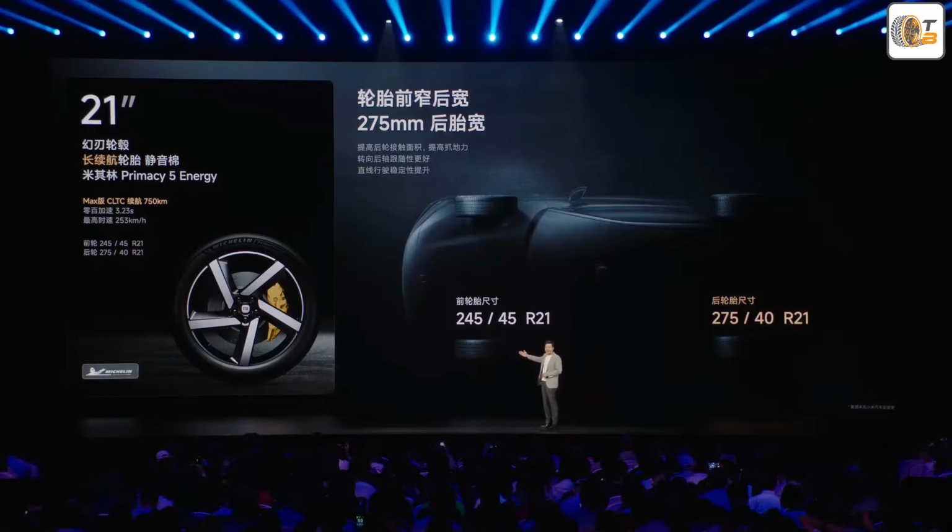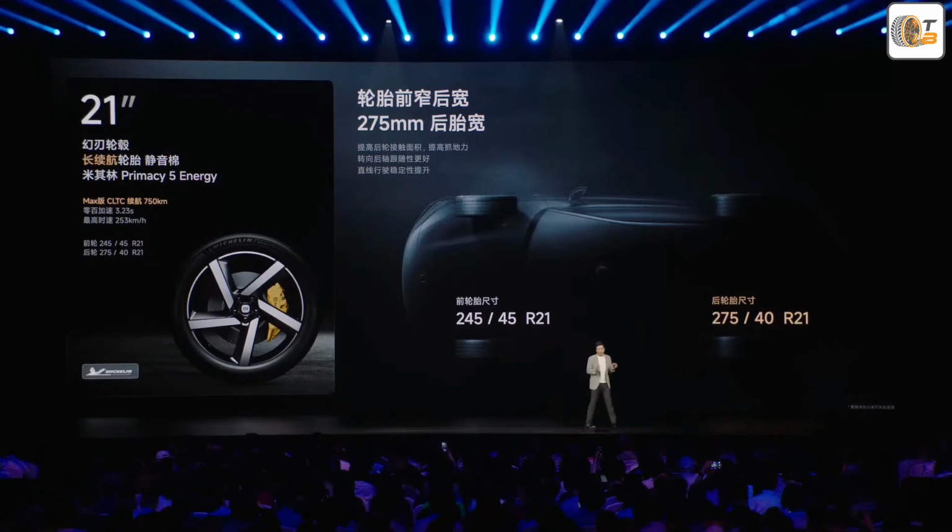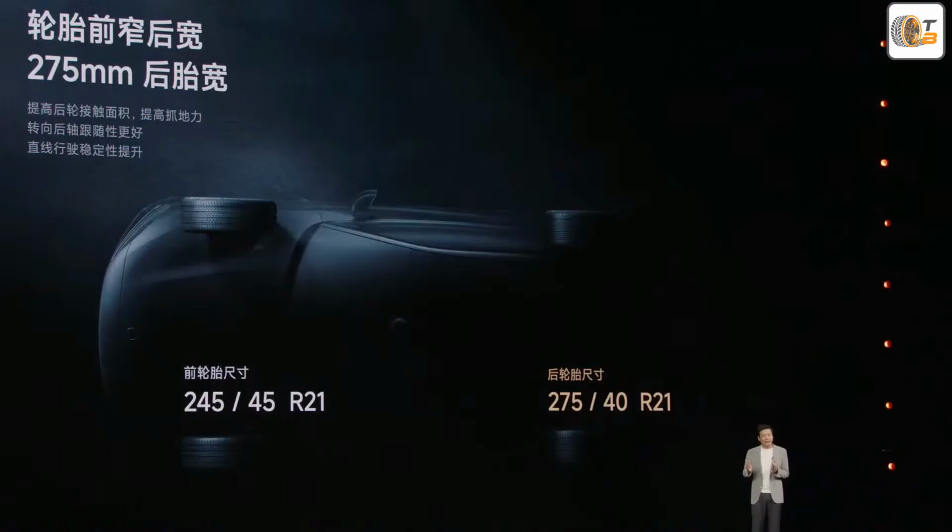So we have this 12-inch phantom wheel. It's custom-made by Michelin. They optimized the carcass structure and the tread compound to balance rolling resistance with grip, and they have built-in acoustic foam. For 21 inches, we use staggered wheels and tires for a sportier stance, narrow front and wider rear.